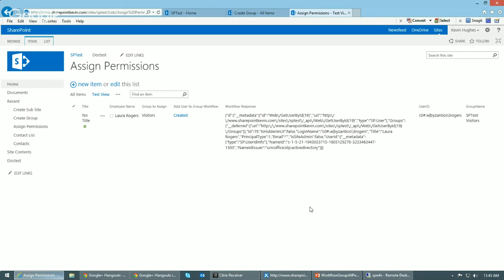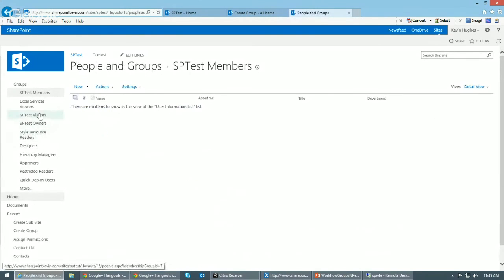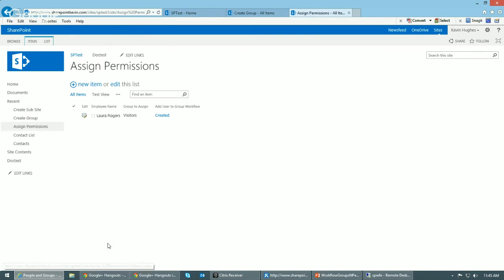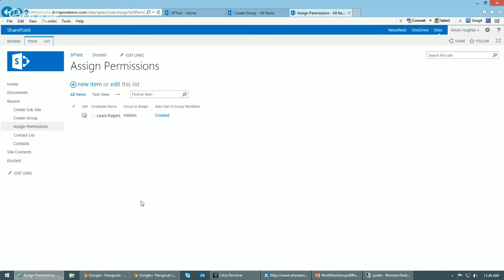site. And if we take a look at the people in groups, we can see that SP test members, SP test visitors, and SP test owners is the actual name of the SharePoint groups. But when we did this, we didn't want the user to have to think about it. We just said, do you want to be visitor, member, or owner, instead of asking them, what do you want to be, SP test, or whatever. So we're trying to take the thought off of the user a little bit.